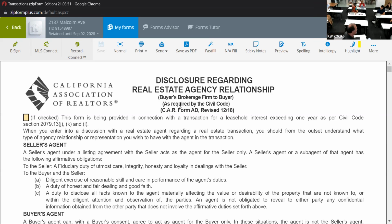The first one is agency disclosure. The importance of that, if you don't submit this with your purchase contract, you don't get paid. Basically, seller can refuse paying you commission. Is that good enough of a reason for you to include it in every single purchase contract?